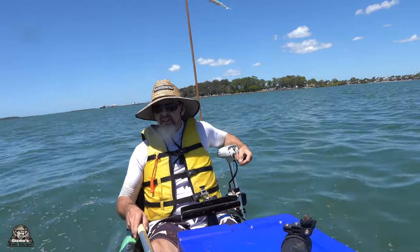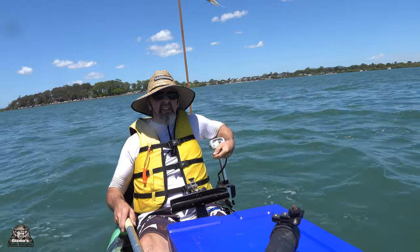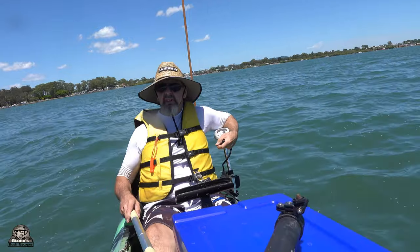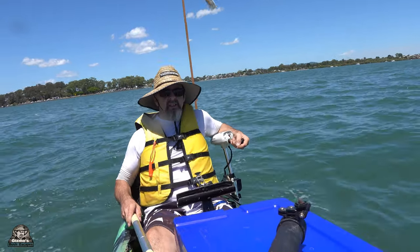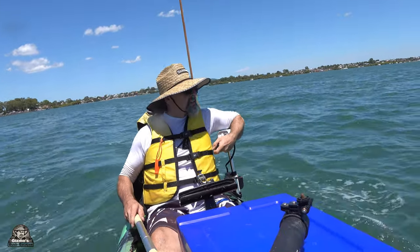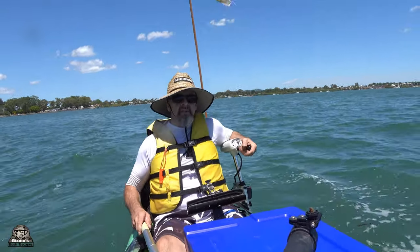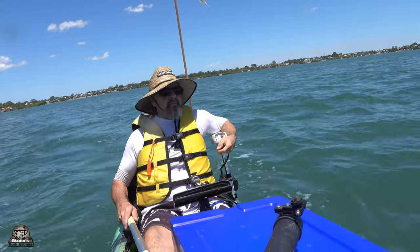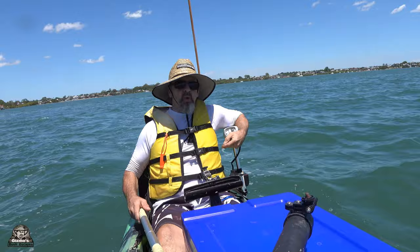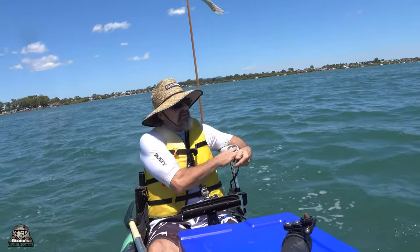Choppy through there. Yeah, the motor's going alright. I'll be in calm water in a minute. Skiing around, so that's going to be a bit tricky. I might actually stop filming because it's kind of swampy and makes a big wave.